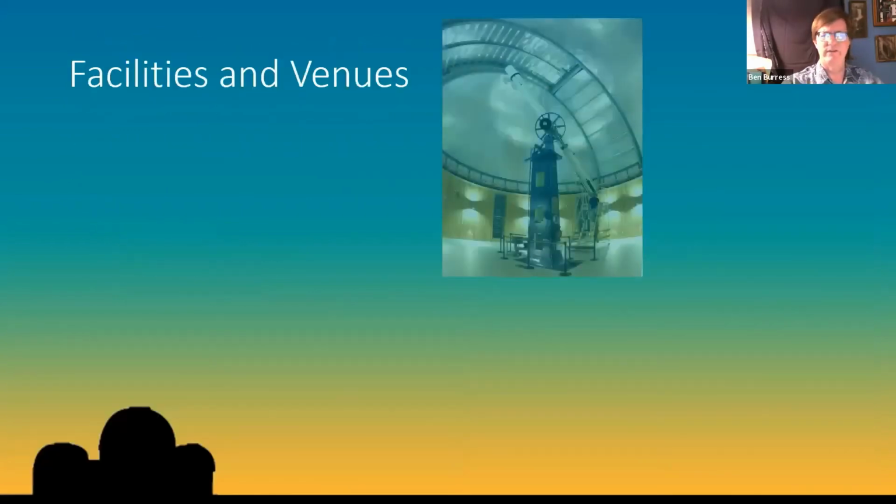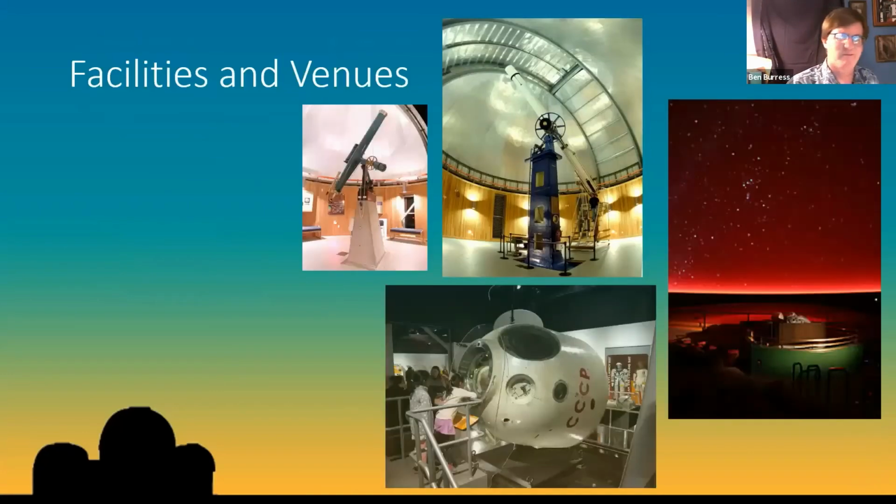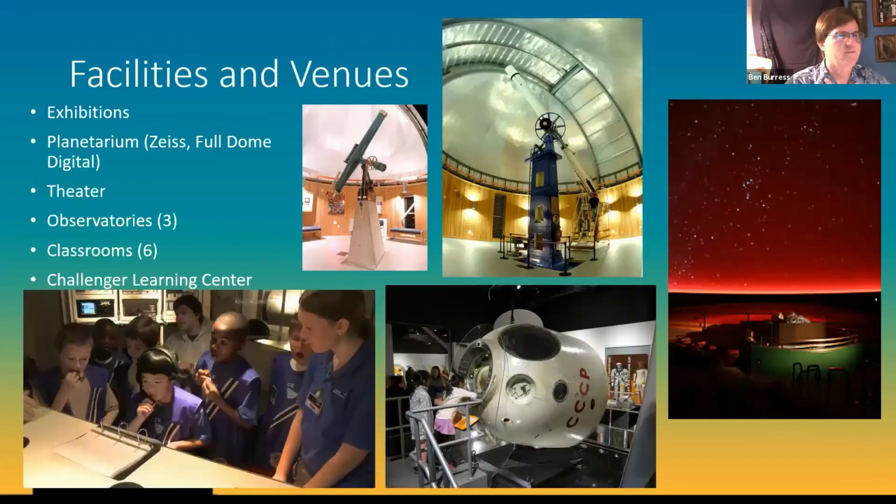So I'm getting kind of toward the end here. We're at the new Chabot, so I have several pages just to show you the kinds of facilities and programs that we do at Chabot. Not at this moment. We are shut down, of course, along with all the other museums and science centers. Don't know when we're going to reopen. That remains to be seen. We hope it's not too long.